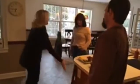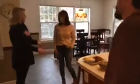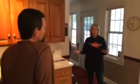Love the blue, the anchor blue. Yes. Let's pick that. Blue for the island? For the island. Okay. And the cabinets cream. Yes. Okay, good deal. And we'd like to take that to the ceiling. Yeah. I think that's a good idea. Love that. Yep. Take that to the ceiling. New hardware. Perfect.